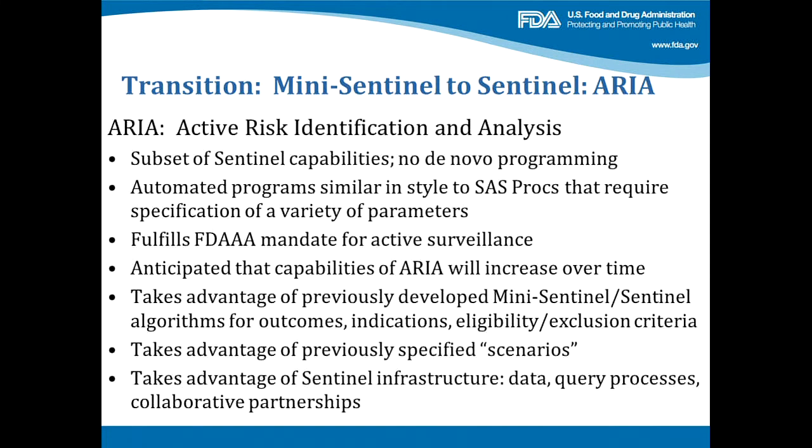So ARIA, the Active Risk Identification and Analysis System, is a subset of Sentinel capabilities. It's those tools which are semi-automated at the current time and which don't require de novo programming. These tools are similar in style to SAS procs, and I'll show you later some of the types of parameters that go into these tools, and really want to emphasize how close they are to a complete epidemiologic study. So ARIA fulfills the FDAAA mandate for active surveillance. And as I mentioned, the capabilities will increase and the tools will change over time.